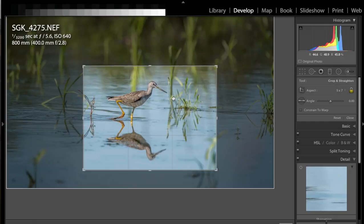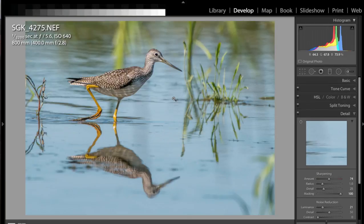And I've been trying to get away from the really tight crops, compositions, more of a scientific study, and going for a little more atmospheric images of wildlife, including scenery, environment, a little more. So I was happy with the way it was.